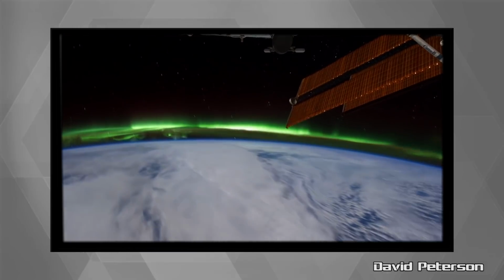It's always intriguing. Here's another time-lapse showing you the Aurora Borealis. I was able to see it one time in Iceland, but I've never seen it like this before.